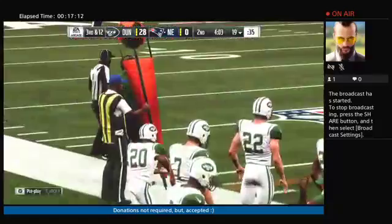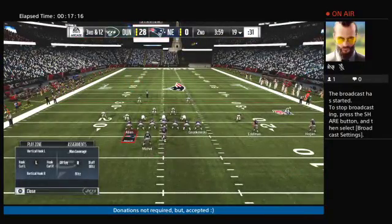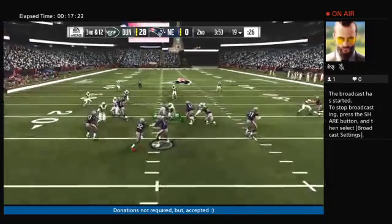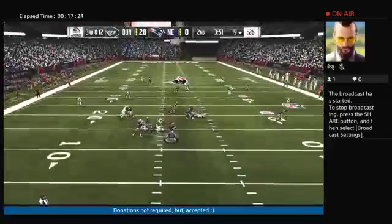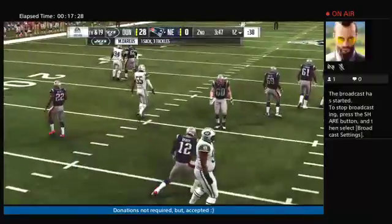New England on 3rd down, 0 for 3 to this point. They could use a conversion. This is 3rd down and 12. Wait 20! Wait 20! On play action, it's Brady. He'll be taken down. The Jets get in there for the sack.